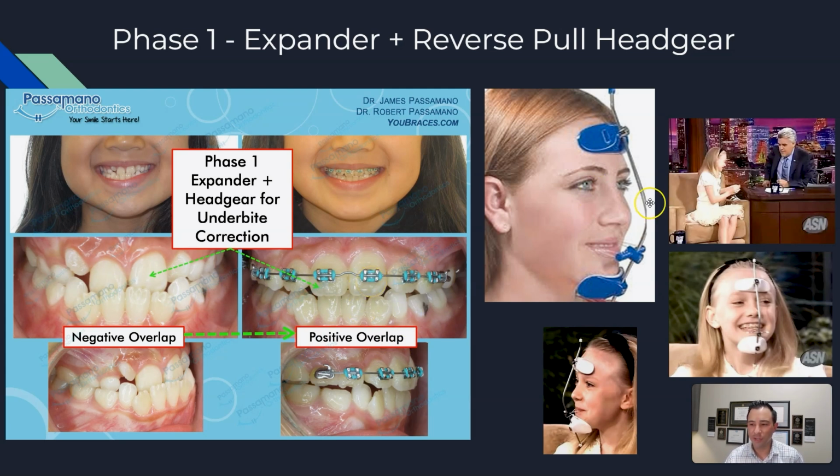On the right-hand side, you can see this actress. She's famous. Her name is Dakota Fanning. She was in a couple great movies. She wore a headgear at the Jay Leno show. She does have a little bit of an underbite. If you look at her on her later movies, you can actually see she has a very prominent lower chin. So she definitely needed to have the reverse headgear at her age.